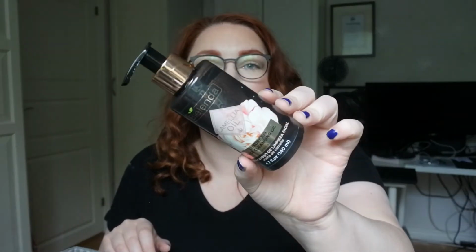I have the Body Shop Banana hair mask. This looks really ugly. I'm not out of this, but I did not like it that much that I feel the need to use it up. I have the Belanda Camellia Oil Luxurious Face Cleansing Oil. This is a Polish, I think, Polish drugstore brand. Yes, I did like it actually.